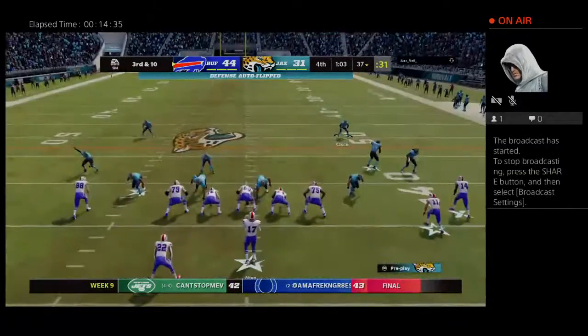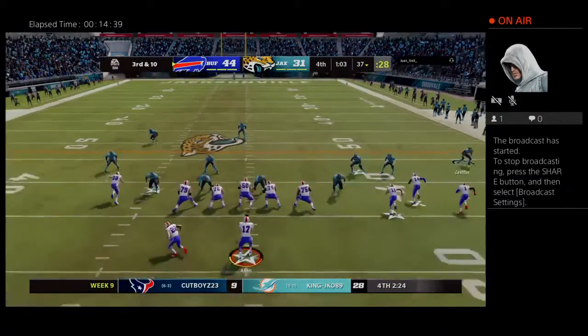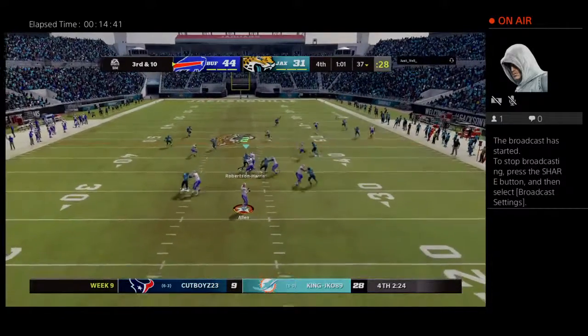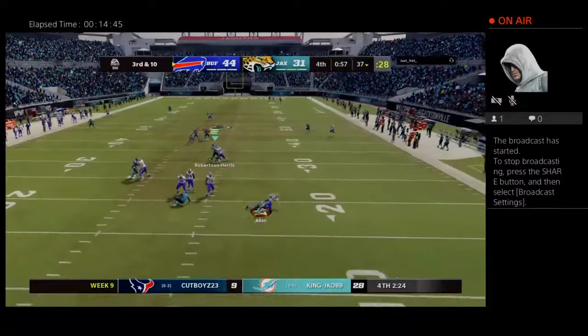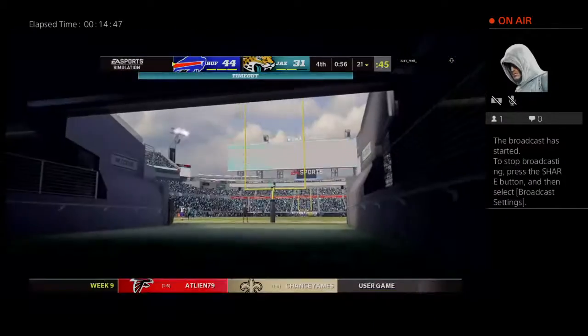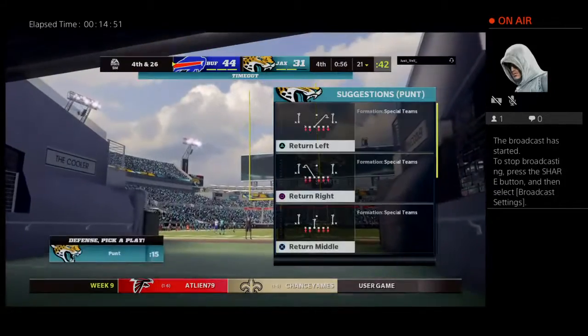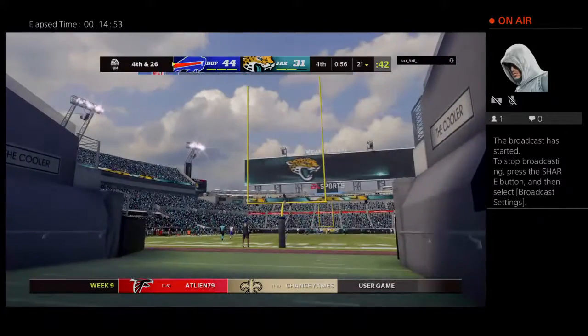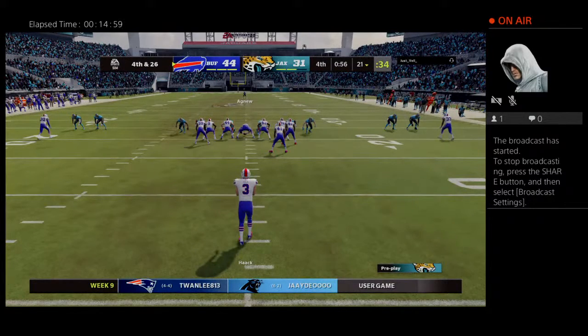Now they face a 3rd and 10 after back-to-back incompletions. Allen keeps himself upright. And a big loss here as he's taken down. The Jaguars are going to go ahead and use their first timeout as they get it with under a minute to go now in the football game. Here's Matt Hawk now as he'll kick it away for the second time.